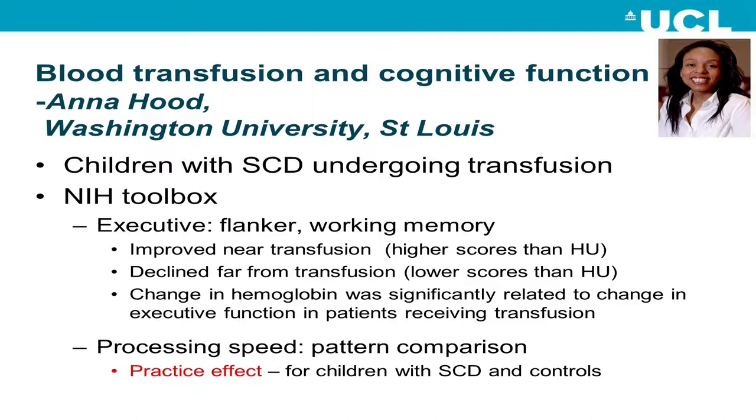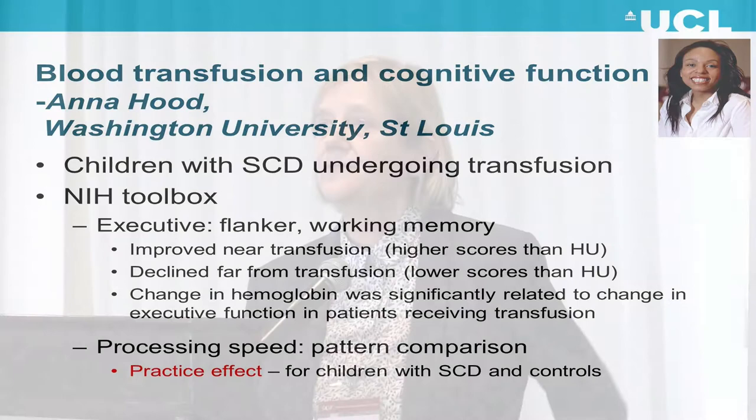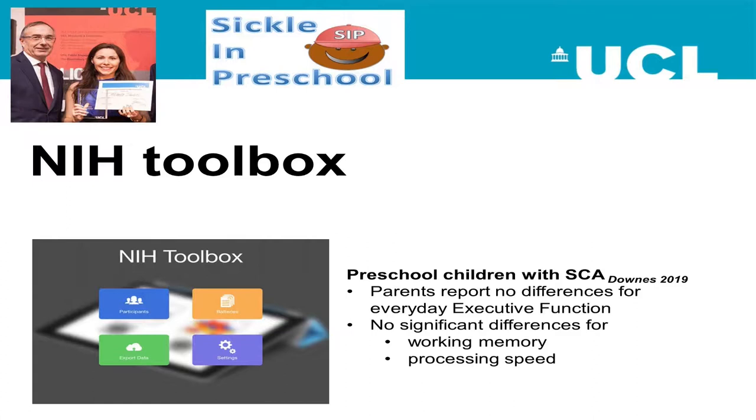But she did also see a practice effect with the NIH toolbox for processing speed, and we have been really quite concerned about that. Michelle Downs, who did her PhD with me looking at young children, did use the NIH toolbox, again, not in a controlled trial fashion, so she just got one cross-sectional test, and she found that in the young children, I have good news, that there isn't a difference between children with sickle cell disease and controls when you're very young. So it does seem that one of the possible reasons for deterioration is that you're slowing down. And one of the questions is, why is that happening?